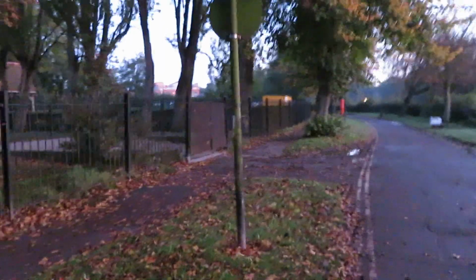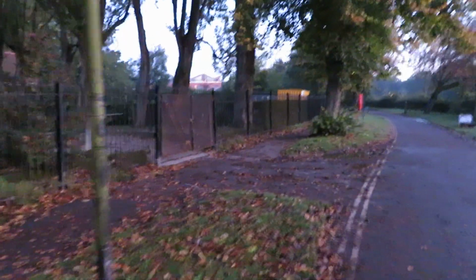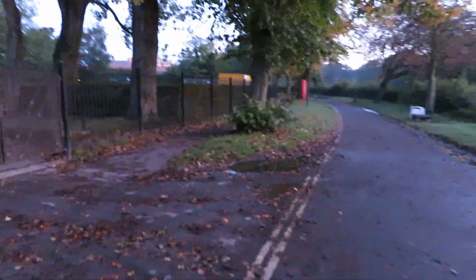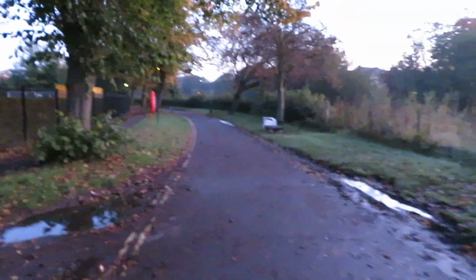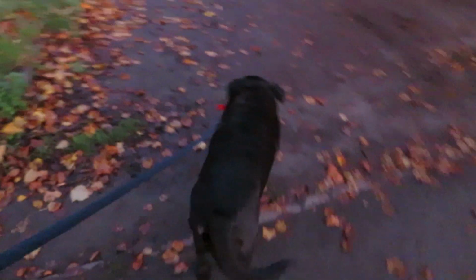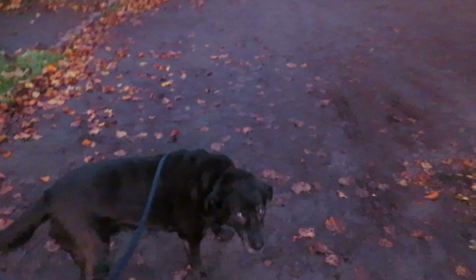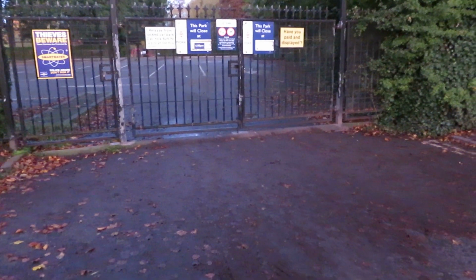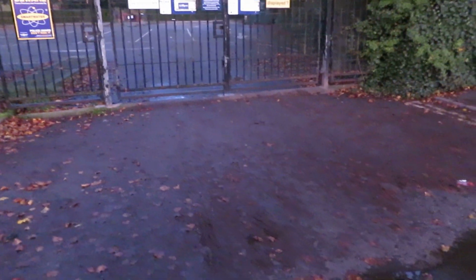Well, I think we're a bit early. It's about 7 o'clock. The park and the car park isn't open yet, so I can't go in the park with the dog. So we'll just wander back up towards the site again. Can't go in, it's locked. I don't know what time it opens, it says it closes at 6 PM.